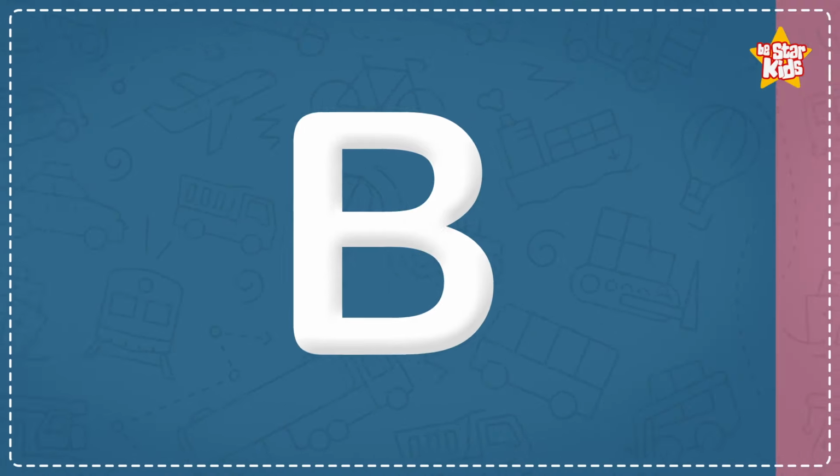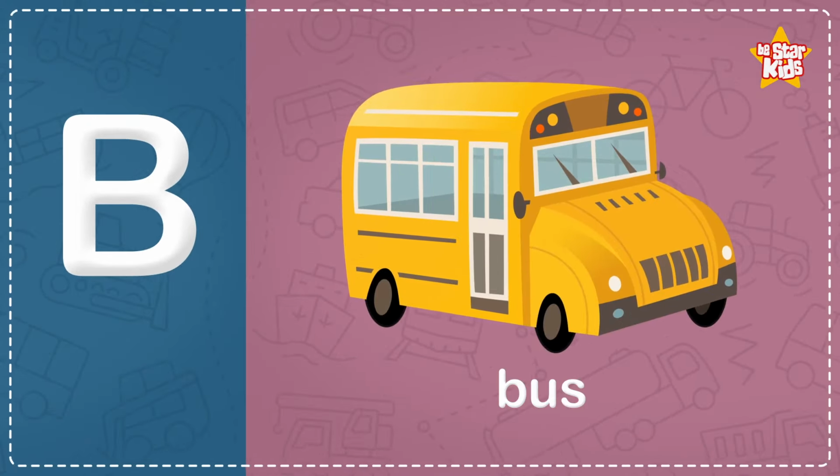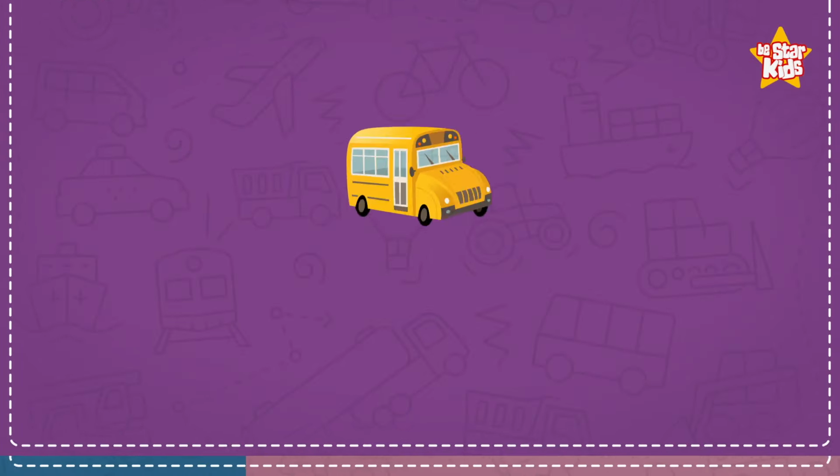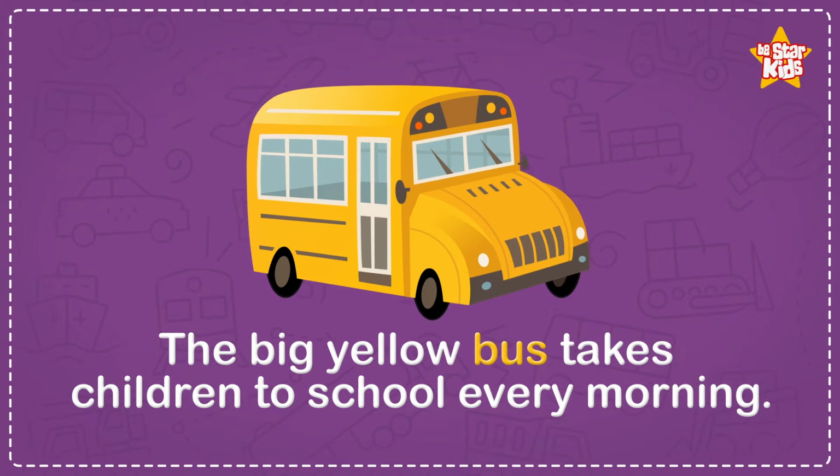B. Bus. The big yellow bus takes children to school every morning.